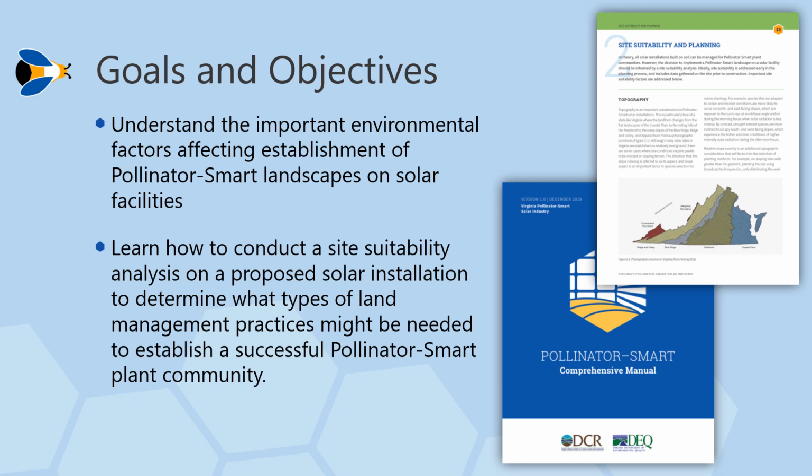Those interested in a more detailed review of this topic are encouraged to read Chapter 2 of the Virginia Pollinator-Smart Comprehensive Manual, which can be found at www.pollinatorsmartva.org or by entering Virginia Pollinator-Smart Program into your favorite search engine.